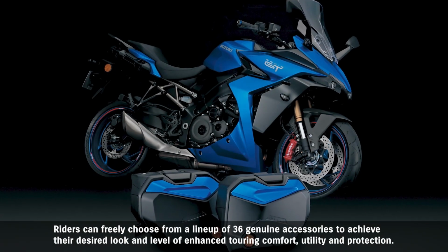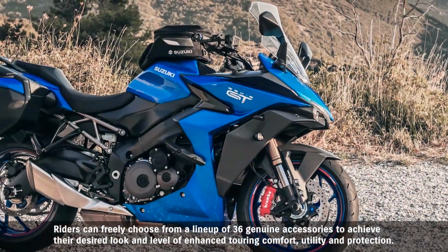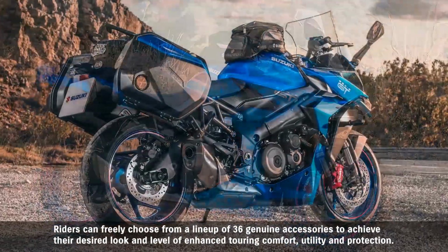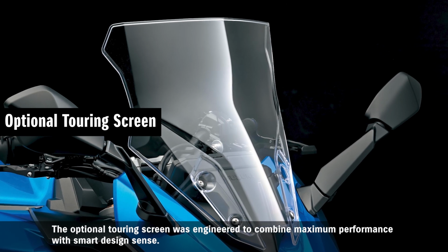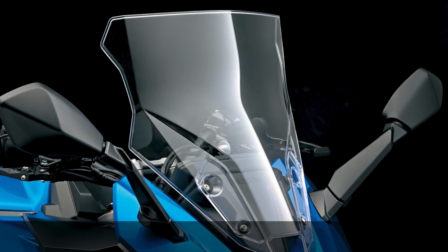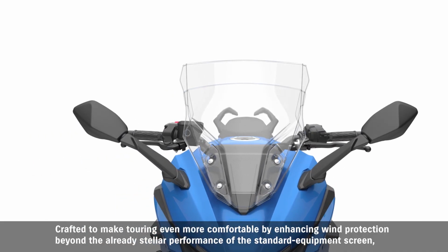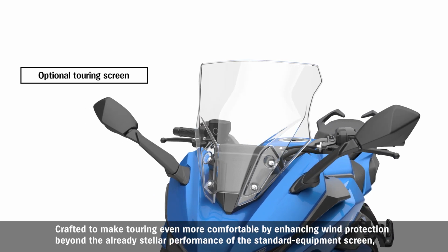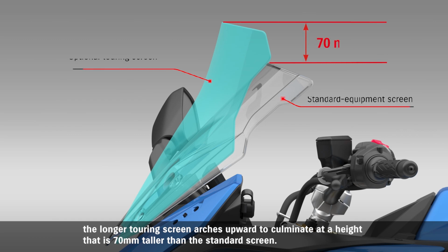Riders can freely choose from a lineup of 36 genuine accessories to achieve their desired look and level of enhanced touring comfort, utility, and protection. The optional touring screen was engineered to combine maximum performance with smart design sense. Crafted to make touring even more comfortable by enhancing wind protection beyond the already stellar performance of the standard equipment screen, the longer touring screen arches upward to culminate at a height that is 70 millimeters taller than the standard screen.